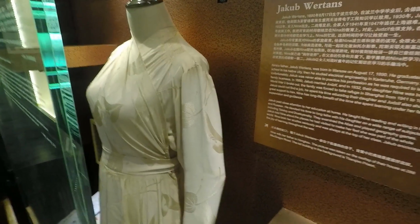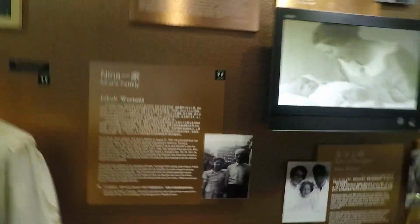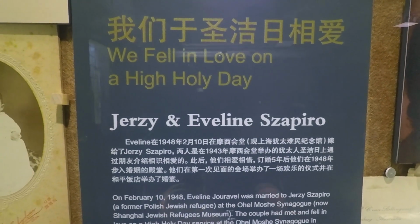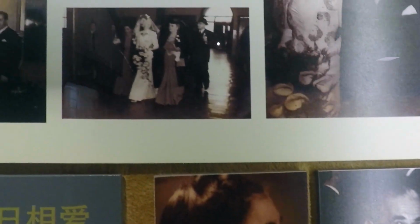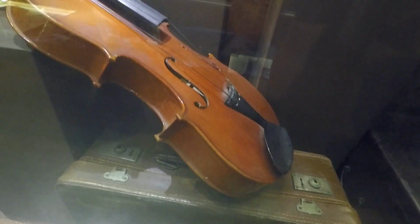A very interesting Jewish wedding dress that was used by a Jewish woman, who then donated it to the museum. What's interesting about this dress is that it is very Jewish, but also has Oriental influences, both in the way that it's designed, particularly at the top, if you see, and the fact that it has sort of Oriental style pattern on the fabric. Mr. Jerzy and Evelyn Shapiro fell in love on High Holy Day, and you have pictures of their wedding. Typical belongings of the wandering Jewish refugee.